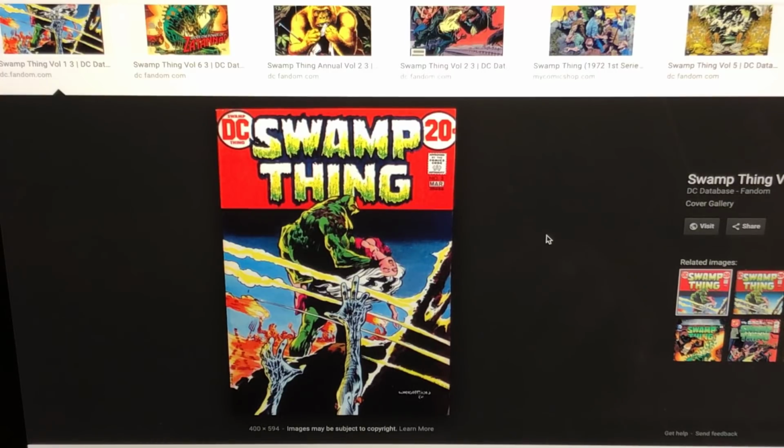I tend to fall asleep around 10:30, 11 o'clock, so I set my alarm to wake me back up. And I went on and bid, and I got this book in a really, really good grade. I mean, it's definitely very fine to very fine plus. So probably an 8.0 to maybe an 8.5. It had one or two minor spine ticks.